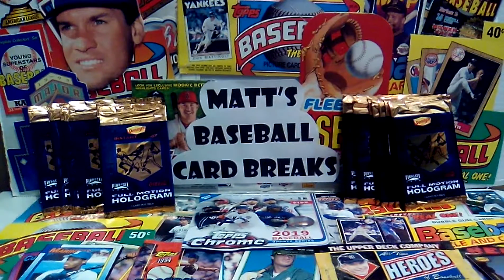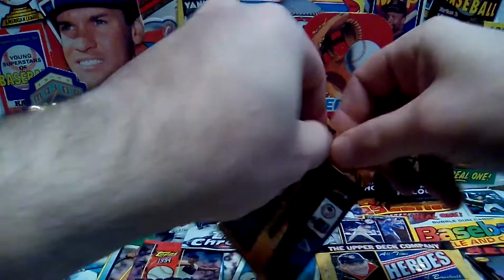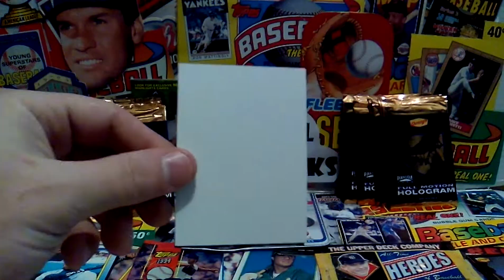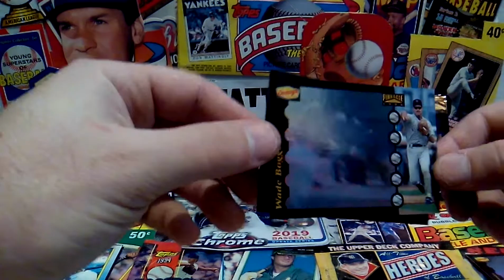I think we just did that with the Frank Thomas. I like how the card comes with instructions like a gremlin. All right, first pack down, not too bad. Frank Thomas, Hall of Famer, I like that. Let's go to pack number 2. I guess we get a how to view your hologram card in every pack. So, and we've got, who is that? We've got Wade Boggs. Awesome.